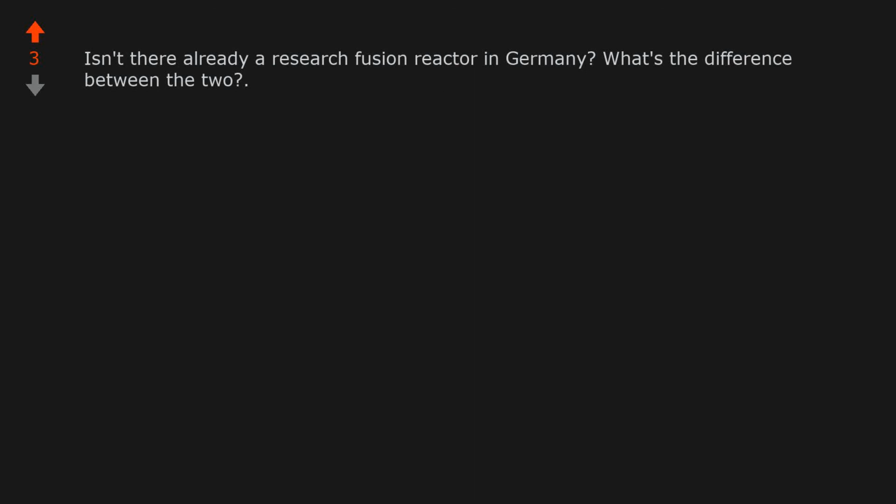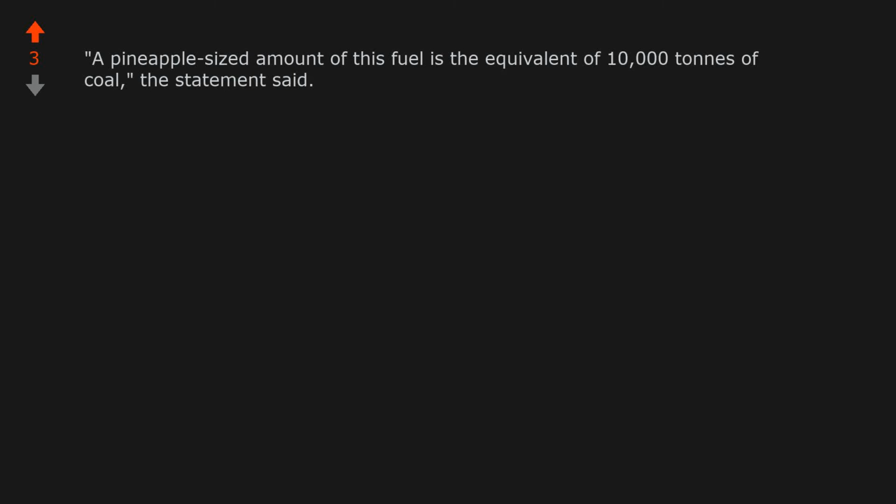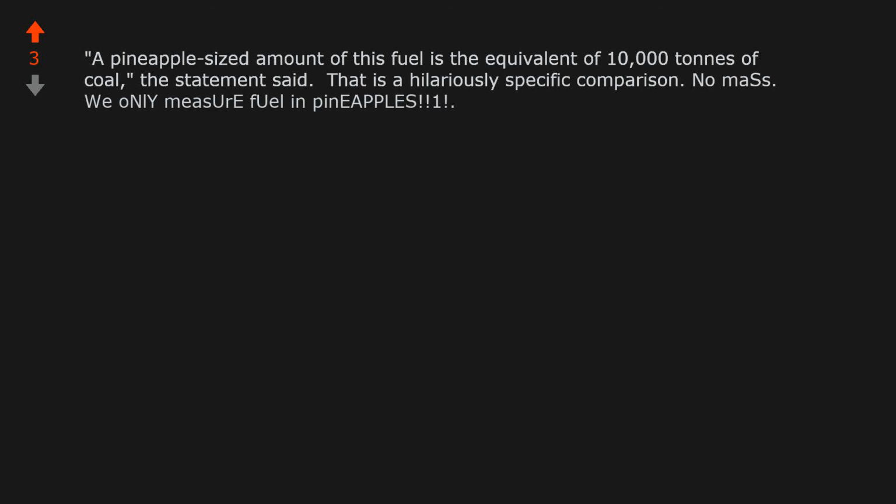Isn't there already a research fusion reactor in Germany? What's the difference between the two? A pineapple-sized amount of this fuel is the equivalent of 10,000 tons of coal, the statement said. That is a hilariously specific comparison. No mess. We only measure fuel in pineapples.